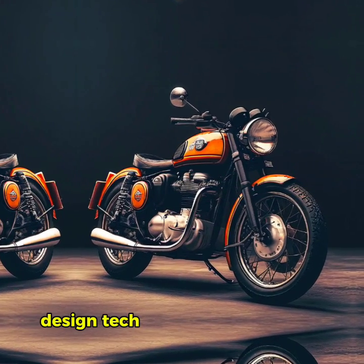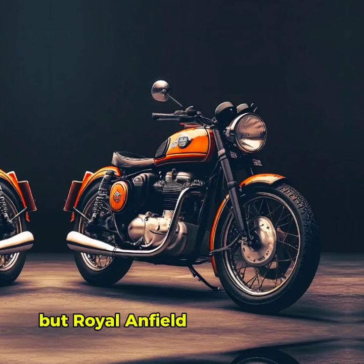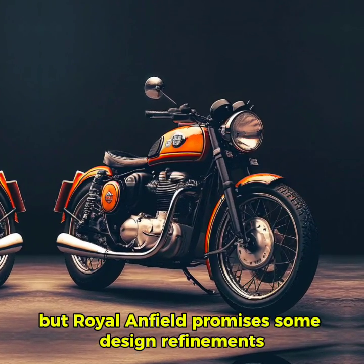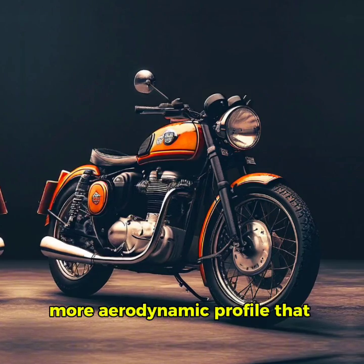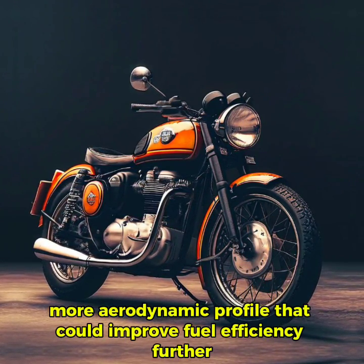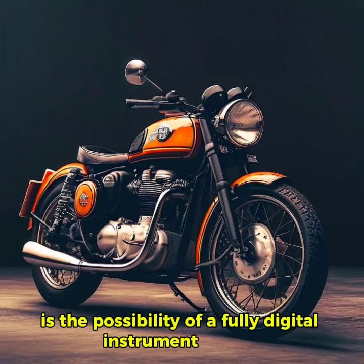Design tech. The iconic silhouette of the Classic remains, but Royal Enfield promises some design refinements. We're hearing whispers of a new, more aerodynamic profile that could improve fuel efficiency further. Another exciting update is the possibility of a fully digital instrument cluster.